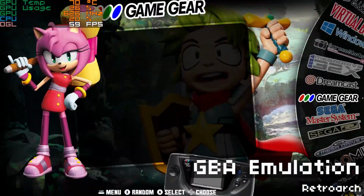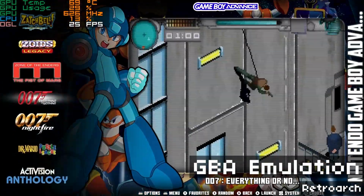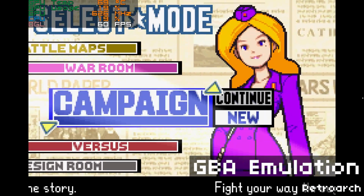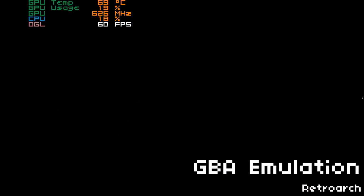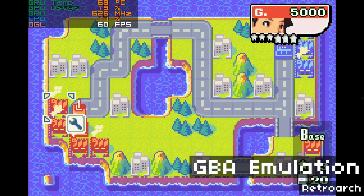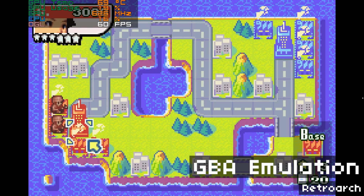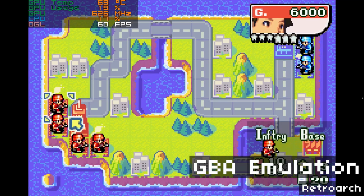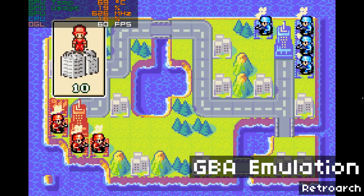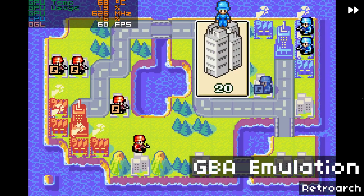No emulation test would be complete without testing Game Boy Advance. That's my favorite retro system. I don't know that I'd actually want to play Game Boy Advance games on a big screen. Maybe I would, to be honest, now that I think about it. I was playing Advance Wars 2 here for the little demo, and I was thinking to myself that this isn't so bad playing on a big screen, but for the most part, I think Game Boy Advance games should be played on a handheld system. They look great on a handheld, just not as good on a screen, in my opinion.